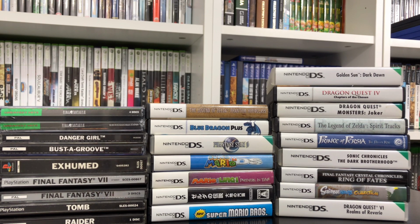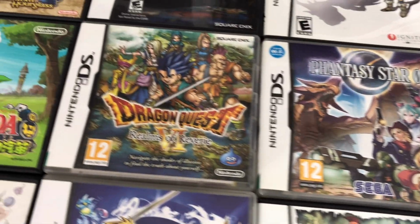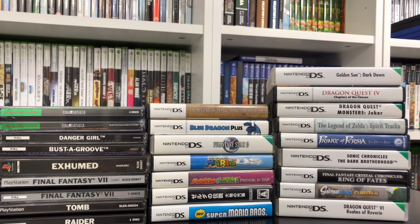Some of the great games in this is Sonic Chronicles, which is a brilliant game. I absolutely love that one. There's some Dragon Quest games in there. Kingdom Hearts is really cool as well. But overall, I'm not going to get any more games for this system. There's some there, I think maybe even Chinese copies, especially the Mario games. So that's those small collections.